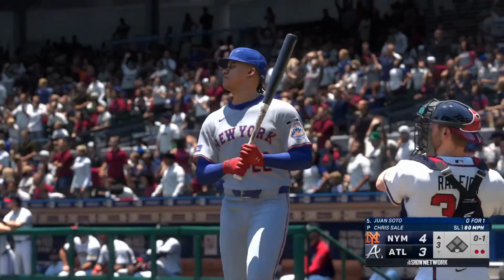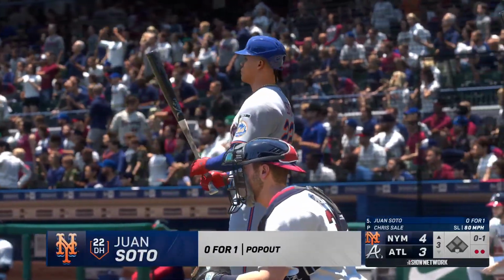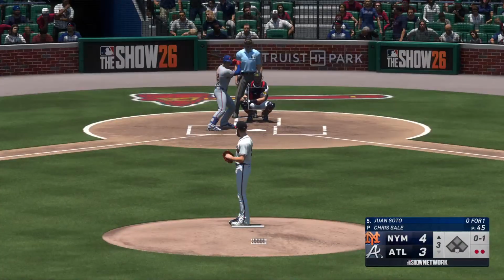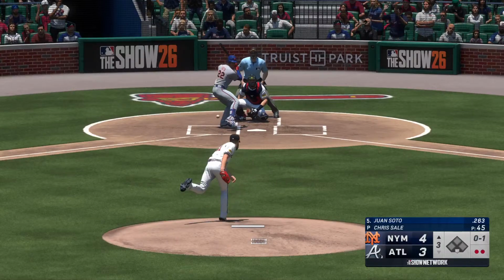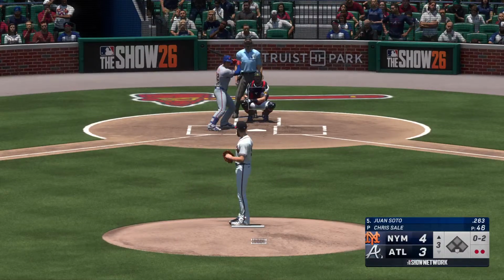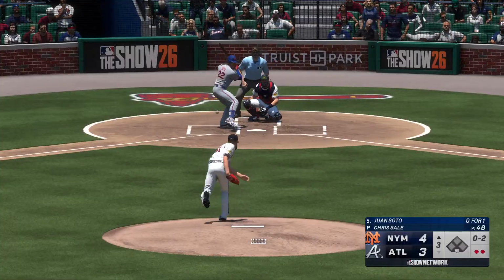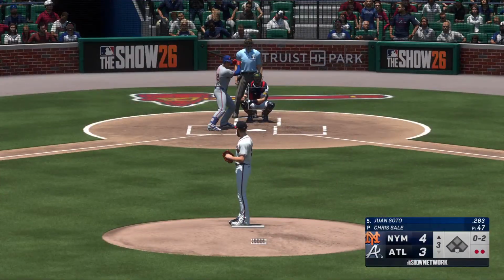Flips the corner. Strike 1. Swing and a miss. Chased it out of the zone. 2 really good back-to-back sliders. Now in an 0-2 count. He's feeling real confident about finishing this hitter off. He can go anywhere he wants.